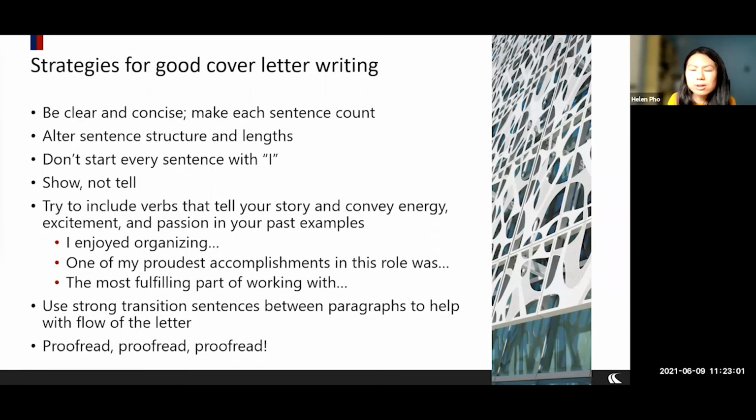With a cover letter, it's good to make sure that it all flows well, right? And I like to emphasize having strong transition sentences between paragraphs to help with the flow. Your topic sentences can also function as transition sentences to help connect each of the skills, right? And you can find different ways of doing that to connect those skills together so it tells a coherent story.